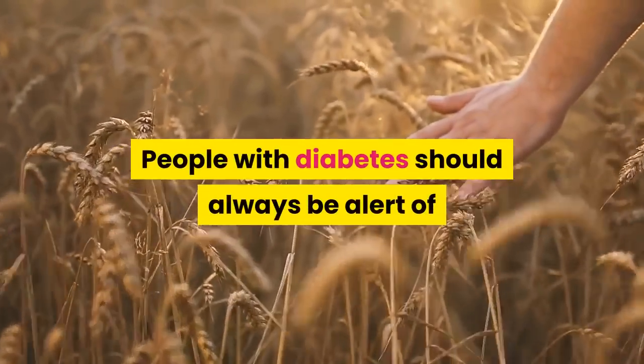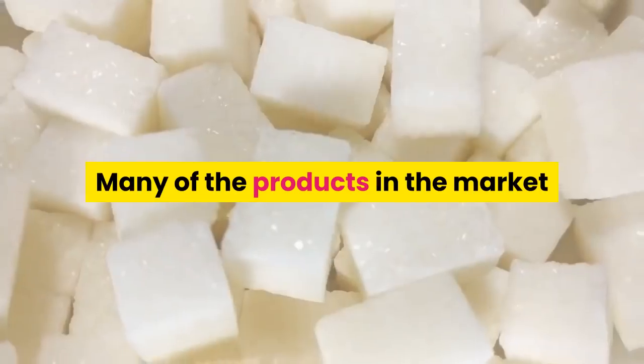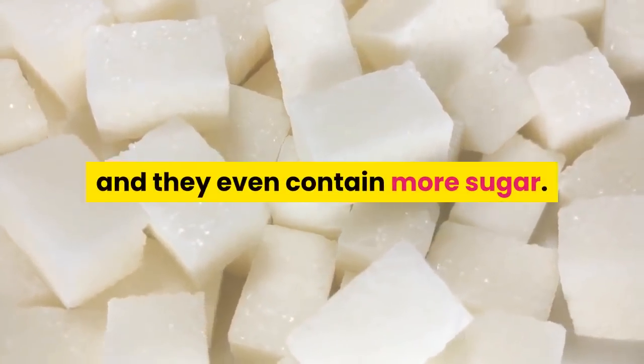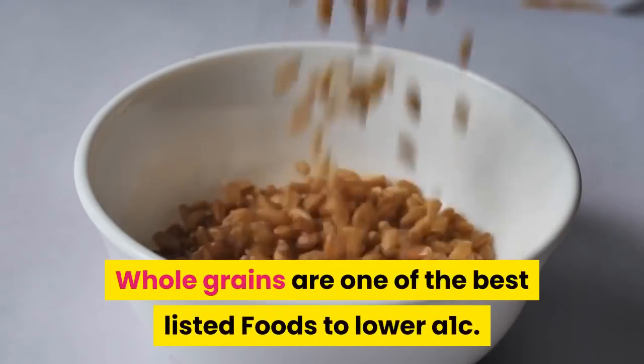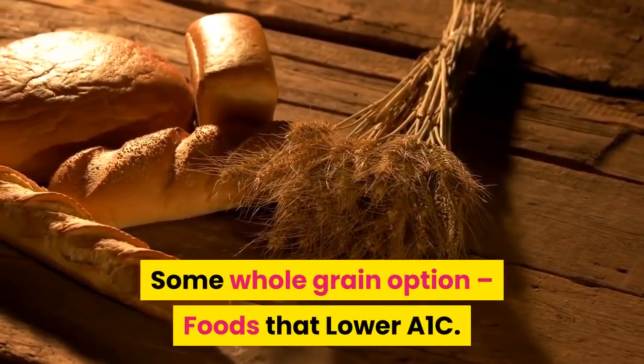People with diabetes should always be alert of certain goods which claim to have whole wheat. Many of the products in the market have high levels of processed grains, and they even contain more sugar. Whole grains are one of the best listed foods to lower A1C. Some whole grain options, foods that lower A1C.